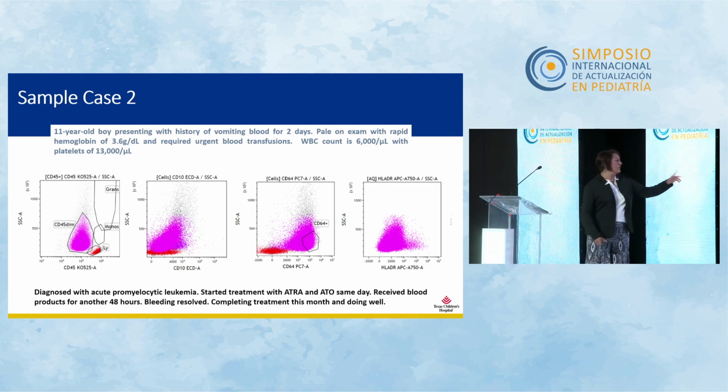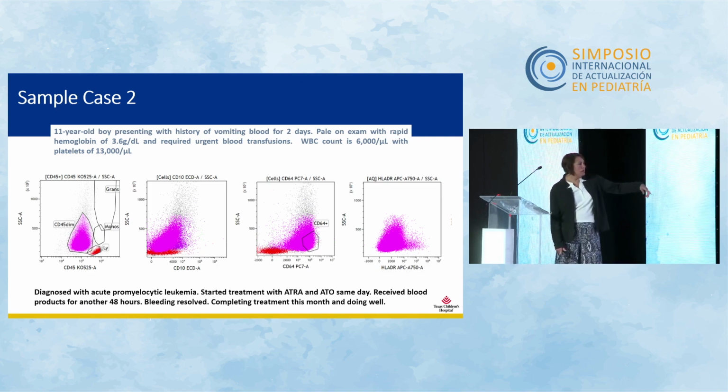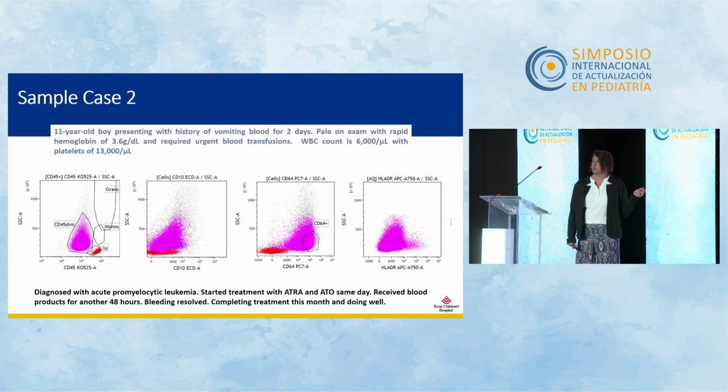And so this kid was diagnosed with APL and started treatment on transretinoic acid immediately and is doing well. So again, this is a kid that probably would have bled out within another day or two.